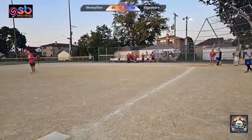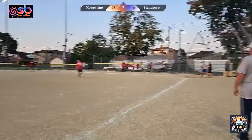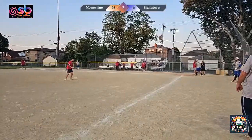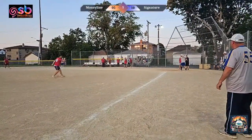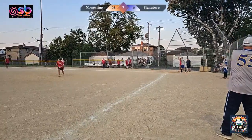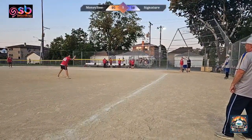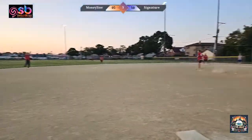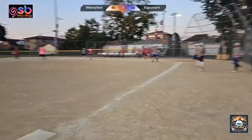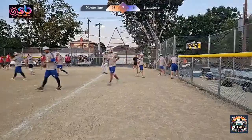He said, ow. Lane, quick grab after Lane. So it brings up Brian. Got it. And Brian right to Haas. So Brian to Brian for the third out of the inning, but Moneyline does creep a little closer. They cut it to 5.